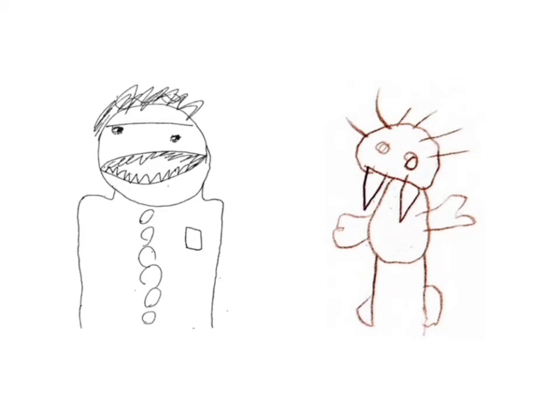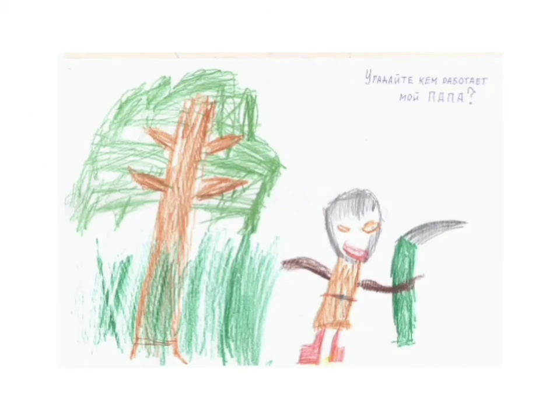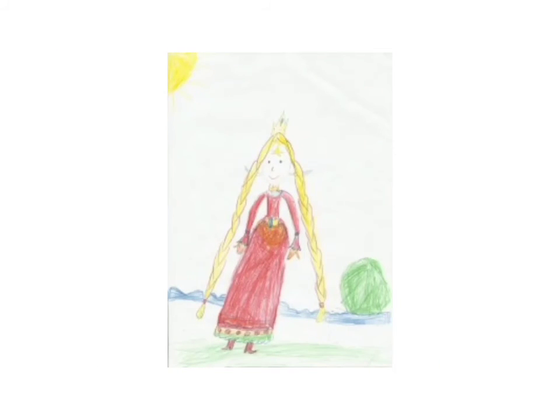The image of teeth and sharp elements in the drawing indicates a tendency to verbal aggression. Aggressive postures and a raised hand indicates a tendency to use physical force. And the last thing worth paying attention to are the details of the drawing. So, a weapon in any modification is a sign of aggressiveness. Cigarettes, bottles, tattoos, evidence of asociality.